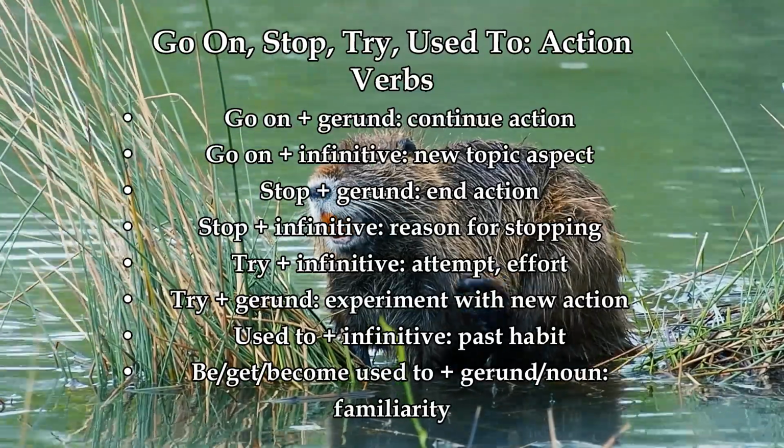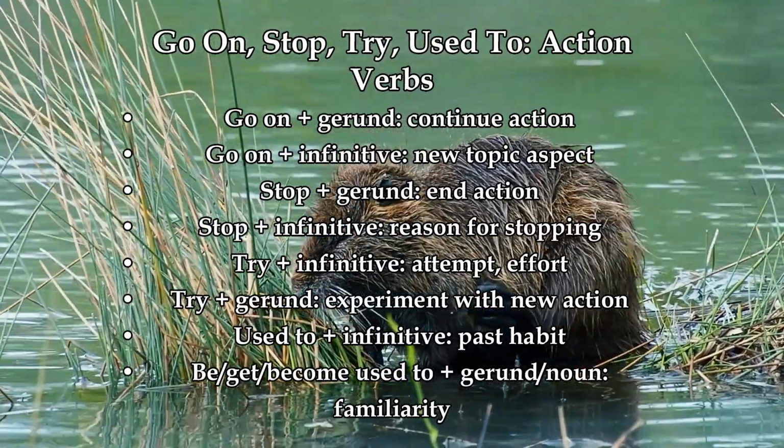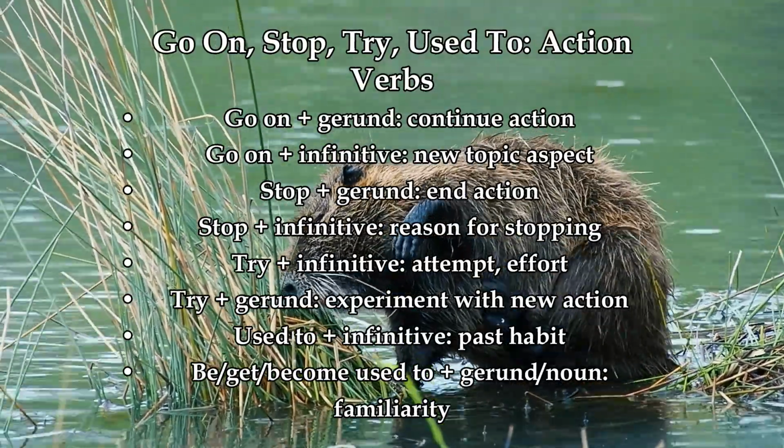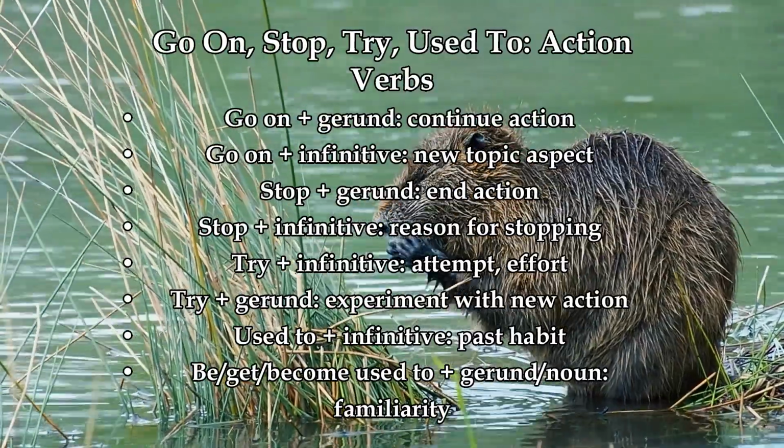Use go on with a gerund to express the continuation of an action. It's like the gerund is the trusty steed that carries go on through the adventure. Despite the rain, the construction workers went on building the new shopping center.